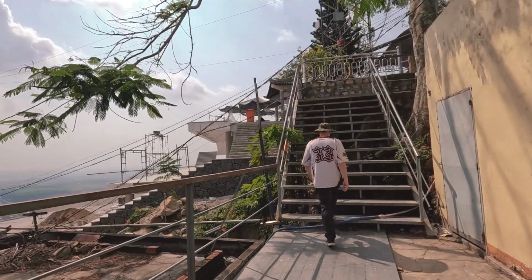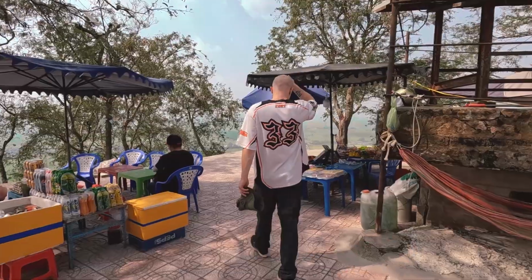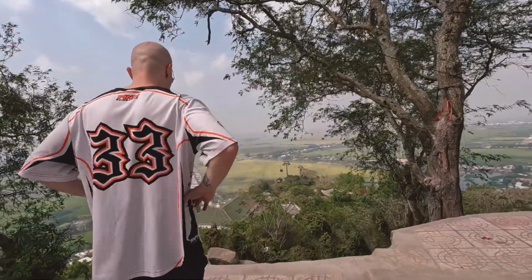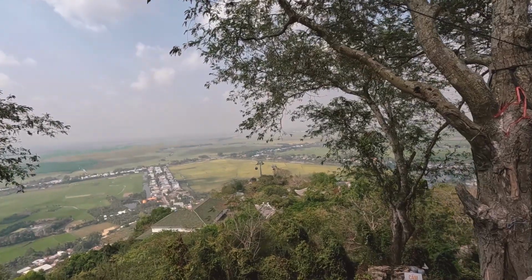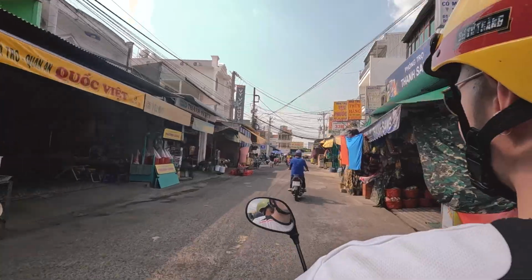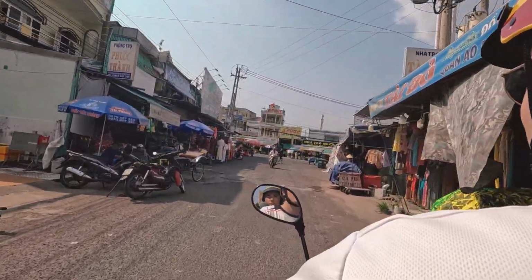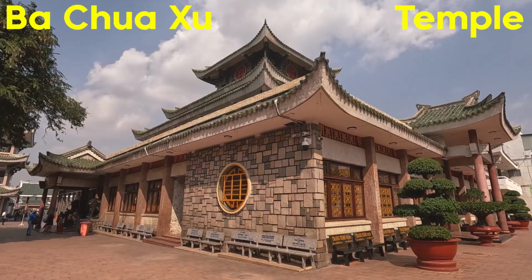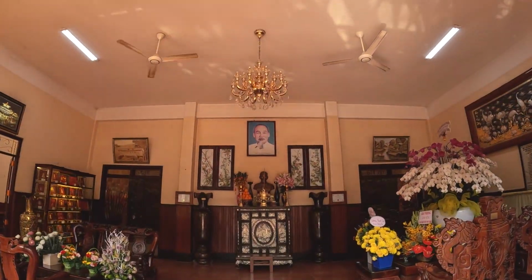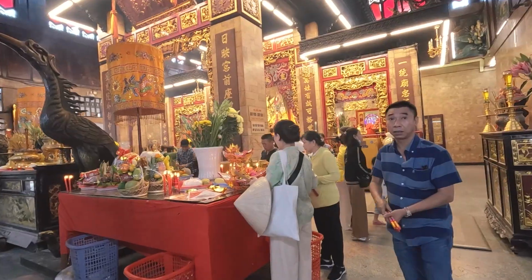After we checked out the first temple, we drove up to the top of Sam Mountain. The view from the top was absolutely incredible. We had a complete 360-degree view of Châu Đốc, with even a small peak of Cambodia in the distance. As we returned to the city, we paid a visit to Bustling Temple, a spiritual place with the revered Lady of the Realm statue. The temple is a powerful place of pilgrimage for many people.